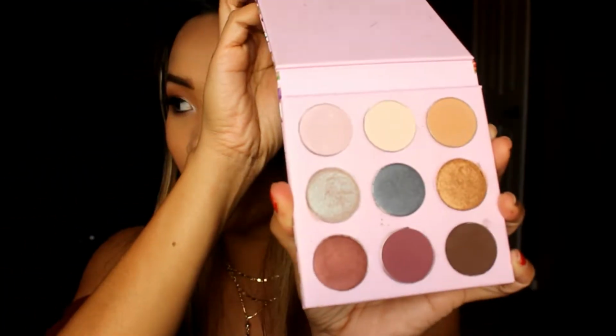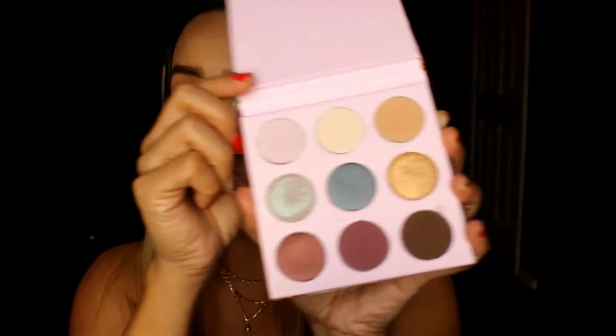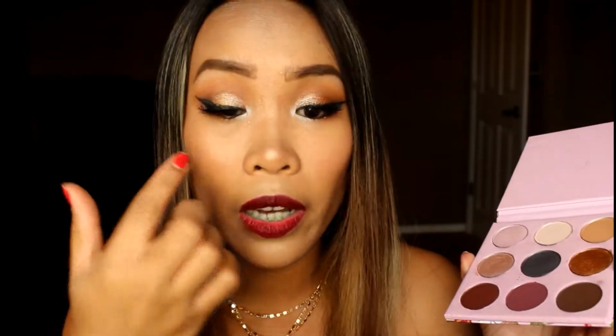And then the last but not the least product that I have here, which I used on my eyes, as you can see, so beautiful, is the Winky Luxe Kitten Palette. And this retails for $25. This is so amazing, especially the gold. I don't know if you can see it on camera, but the gold is so, so creamy. Let me show you. Look at that. It's just so creamy and it's amazing.